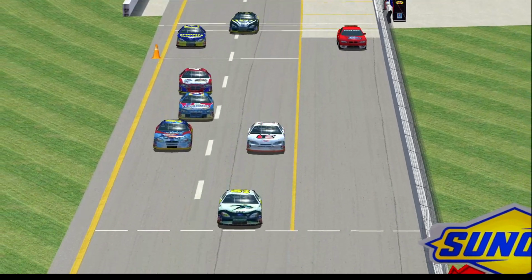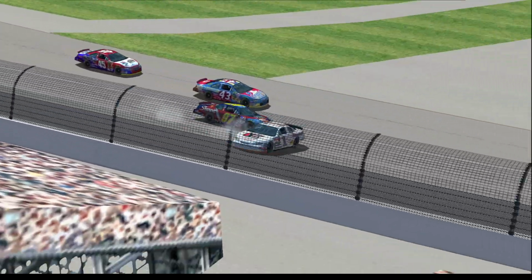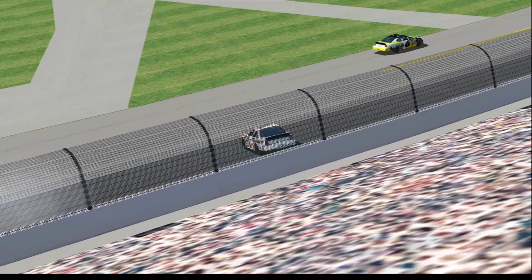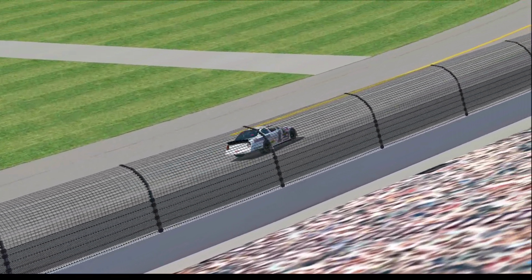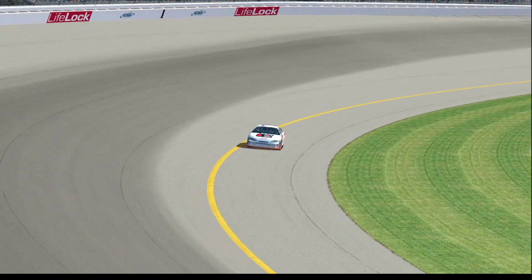Here's the reason for the caution. Leaving pit road, side by side for Hernandez and Rando, and there was just not enough room. And I think Rando really had to give the spot up there and just didn't want to. And just got Hernandez and spun him out. So that's two guys Rando's kind of spun out this season.